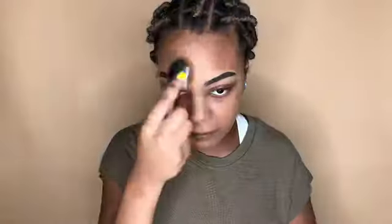Let me get a few pumps. Okay. Ooh, I like. I did use this blender on my brows, so it is a tad bit dirty. But I just want to even it out, make sure there are no streaks, and make sure I didn't forget any areas.